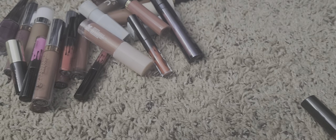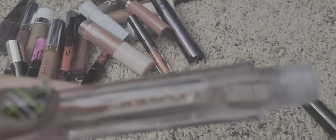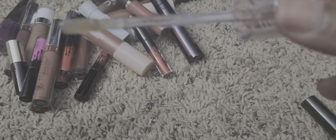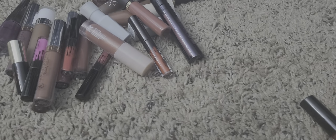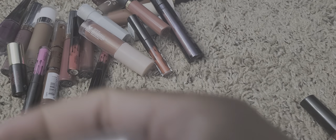Like, look at the, what is this called? Look at the applicator. That looks like, girl. Like, what is this? Yeah, nope, can't put that on my mouth anymore. And I probably should say the same thing for some of these other ones that I have in my collection, but you know what? Can't see the color of the applicator, so don't care. Okay.